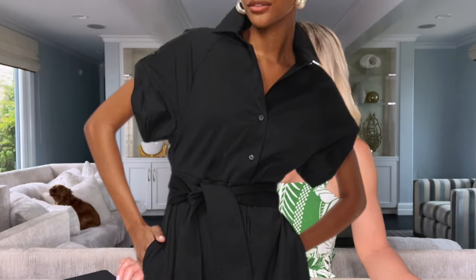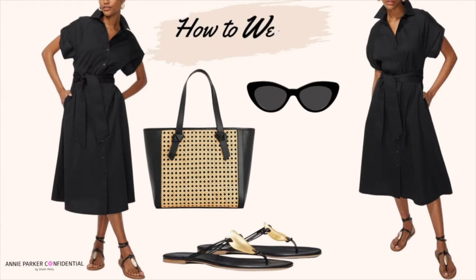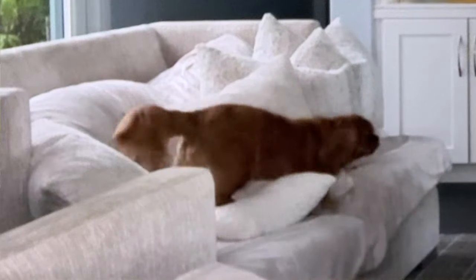Next is this poplin tie waist shirt dress. A little bit more formal, but sometimes we're going to things that aren't as casual, right? I like this for its ease. It's cotton, it's got a nice little collar that gives it a little more of a dressier feel, still cinched in at the waist and pockets. We really like pockets. Midi length and just a really chic, easy dress to wear. I love how they have it styled here with these little gladiator sandals with a little bit of a gold accent.